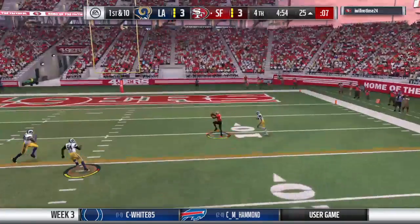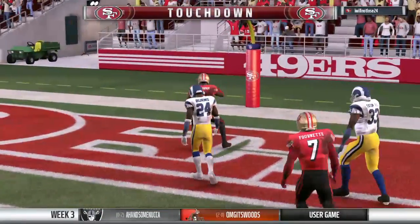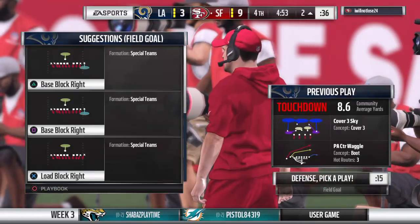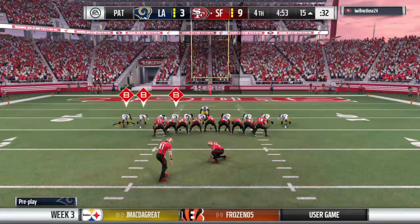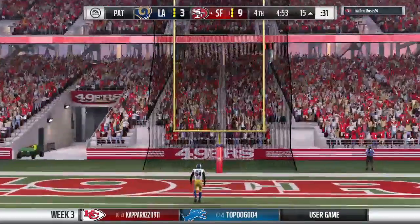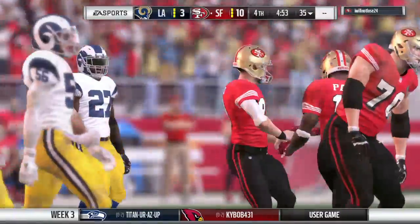Now it's Newton here off the bootleg. And across the chalk into the end zone. It's a 49er touchdown. Their dangerous wide receiver, his 2nd touchdown on the season. And the 49ers have now taken the lead. And he's got it up and through.